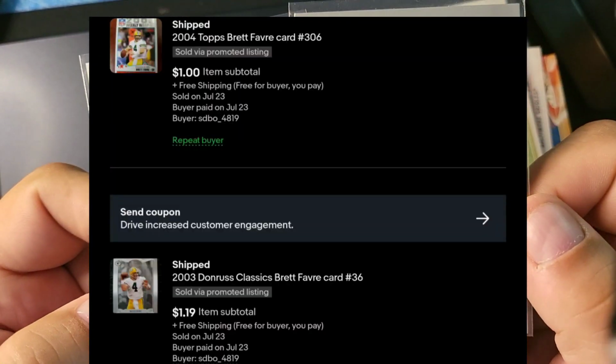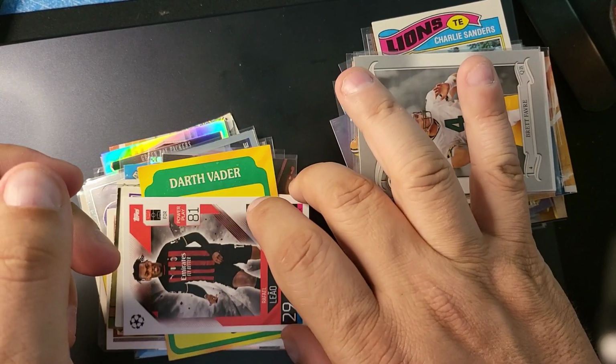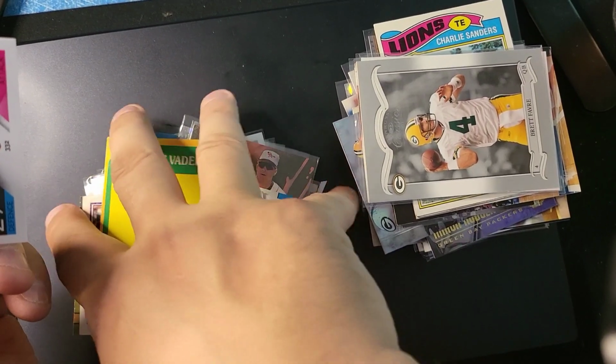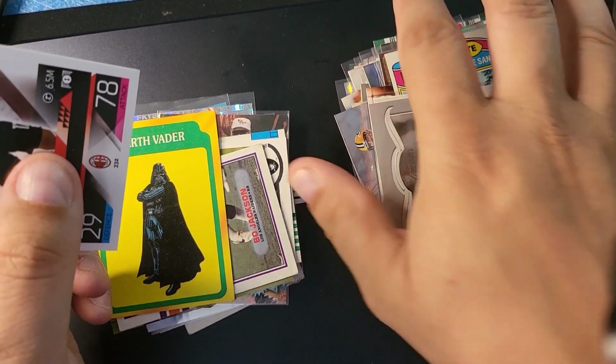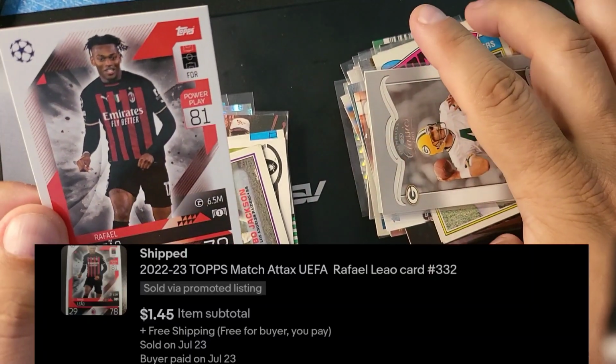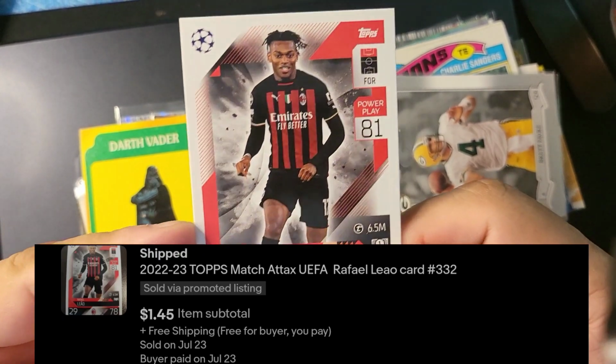A couple of Favres to a buyer, an 03 Classics and 04 Topps. Again, took a little lower price. I wished I could have done a combined invoice on that, but he must have had it set up for like instant pay or something. So when I accepted the offer on one, it paid, and when I accepted the offer on the other, it paid. So fortunately, I had to pay the transaction fee twice.